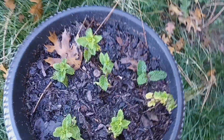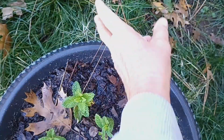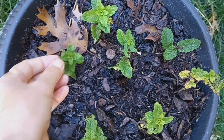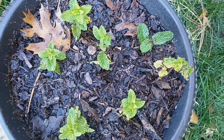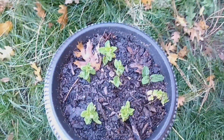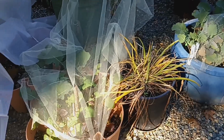This is a wild mint that I found and transplanted. It's struggling, but it's making it. It's a little different than my spearmint or my chocolate mint, so a little bit different flavor. We'll see how it does. Looks like it's going to make it, I'm hoping. Mints are pretty tough.